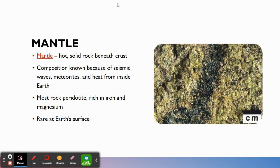The mantle is hot, solid rock, and it's our second layer. The composition is known because of seismic waves, meteorites, and heat coming from inside the earth. And the rock that forms most of the mantle is called peridotite. It's kind of a green color. It's kind of pretty, but it is unusual at Earth's surface.